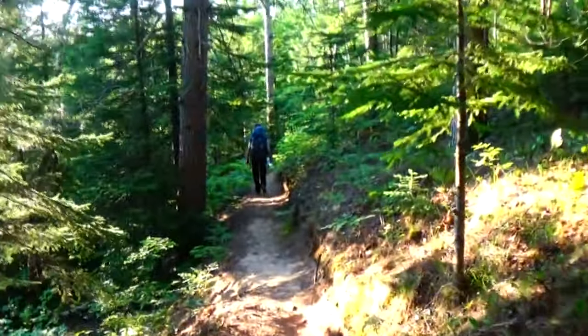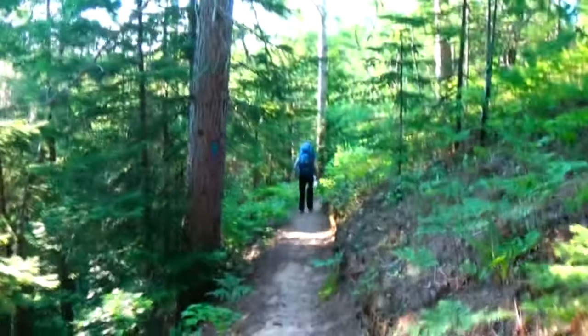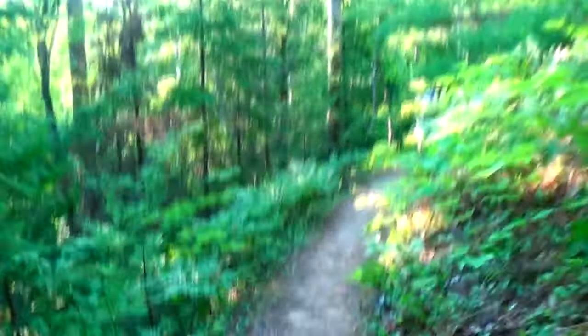Okay, we're getting closer to the campground now. We're coming down the hill here where all the switchbacks were. And I can hear the river down there, so we should be there in about 20 minutes.